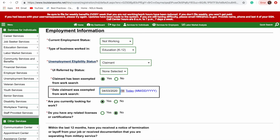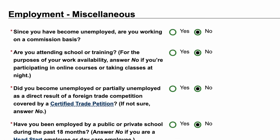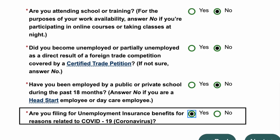In the following section, you will be asked about employment information, including current employment status and type of business worked. Please pay close attention to the question, date claimant was exempted from work search. Under governor's orders, all those who are affected by COVID-19 will not be required to do a work search. In the next section, entitled Employment Miscellaneous, please pay very close attention to the last question on the page. Are you filing for unemployment benefits for reasons related to COVID-19? Please select yes to this question.